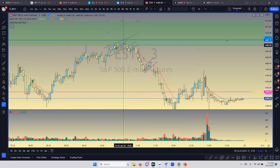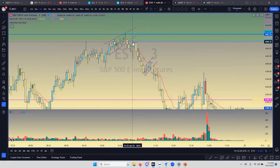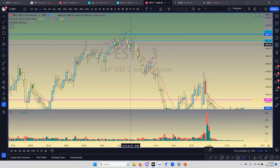when you use these supply zones, right? You didn't catch the break, but you catch the retest, right? You see this selling wick. You could have done the same thing. Again, this is something I would have definitely done.